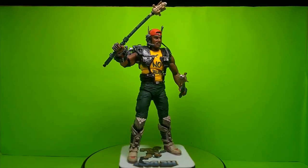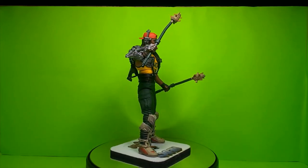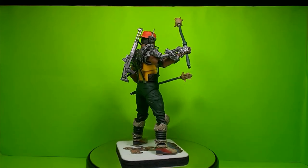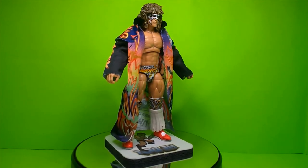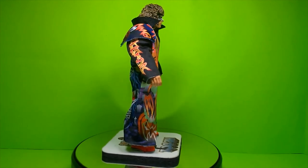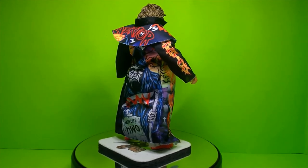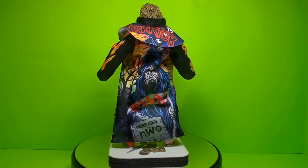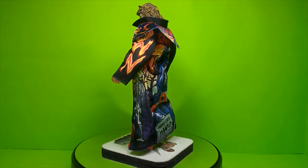Coming in at my number 6, the Mattel Ultimate Collection Ultimate Warrior. What can I say about the Ultimate Warrior? My favorite wrestler of all time since I was a younger kid, a teenager, to be exact. This is the most accurate representation of any Ultimate Warrior figure that I've ever seen at the price point that he comes in from the company of Mattel.